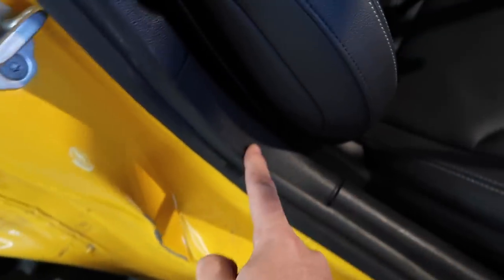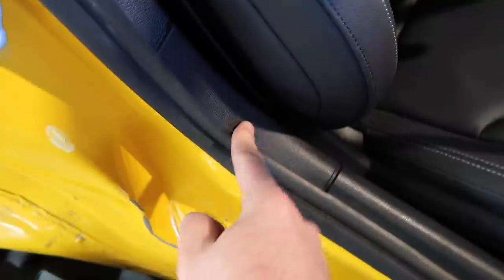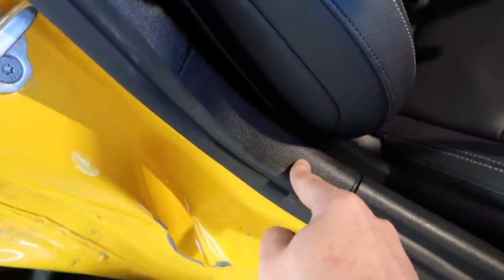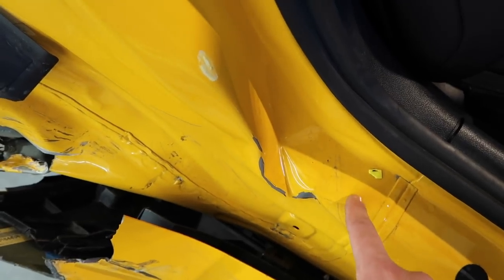Actually, moving these trim pieces as well will probably be a whole lot easier. I'm not going to remove this bottom piece just because I don't think I have to remove it, and it'll avoid me breaking this side. I really don't see the reason why I need to pull this out. Ooh, we might have to remove it anyways to get this fixed.